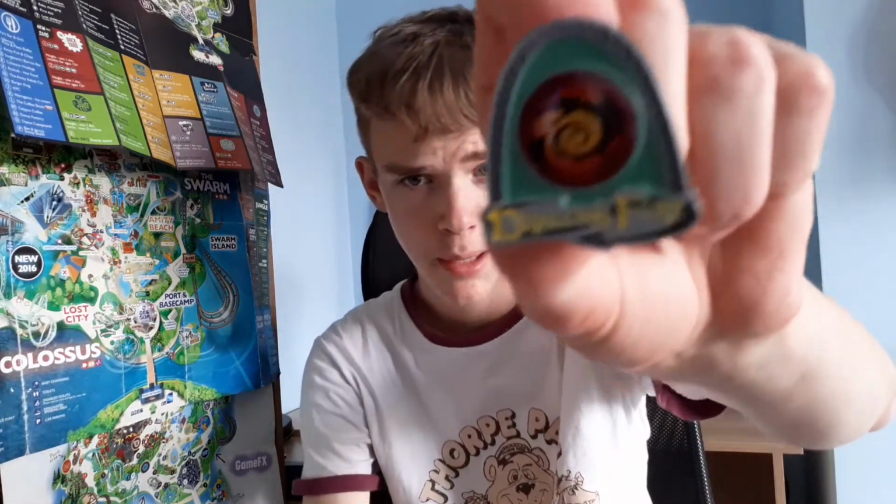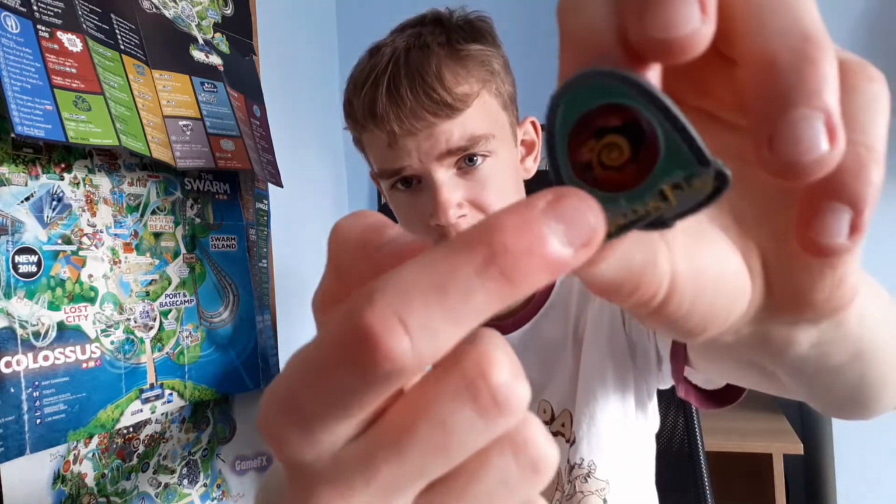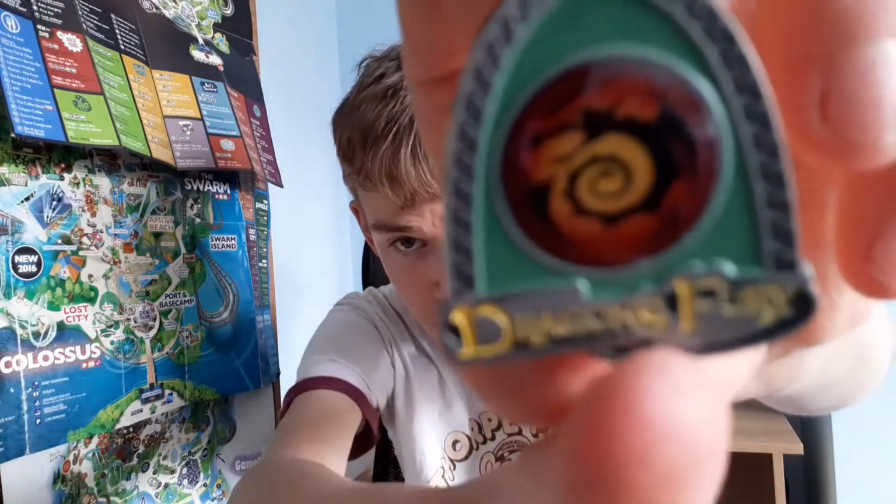This next pin badge here, I know I always say that a lot, there's a lot to go through, is I think my only Chessington one in the collection of the new ones I have. It's the Dragon's Fury pin badge with the Dragon's Fury logo, I think, around here. Green in the background with part of the track going over it, and it says Dragon's Fury down there if you can read it. It's quite a nice one.